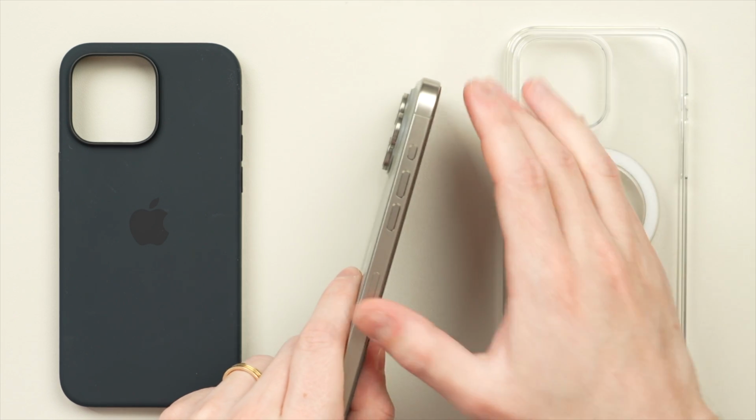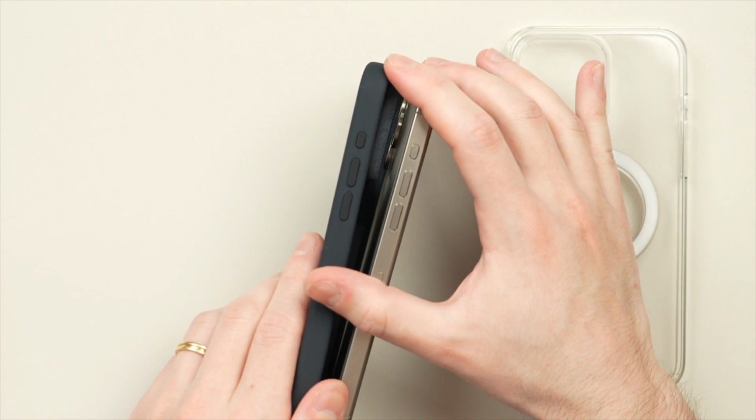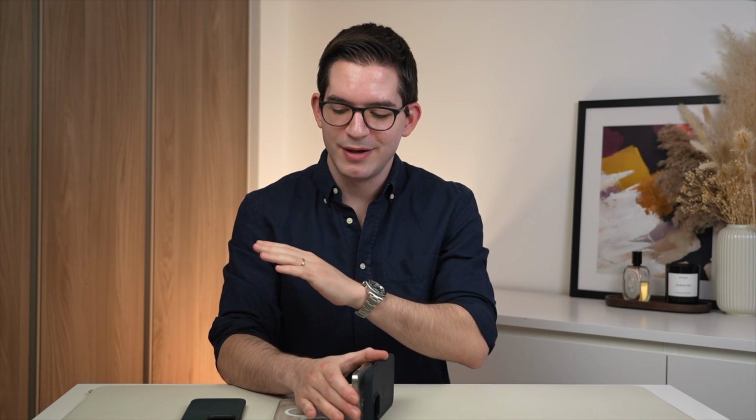The silicone case, on the other hand, has, well, silicone buttons, and as a result, they are nice and grippy, so I think if you have sweaty hands or something, they will be easy to press, but of course, because they use silicone, they do feel a little bit mushy and are just not as clicky as, say, on the FineWoven case.